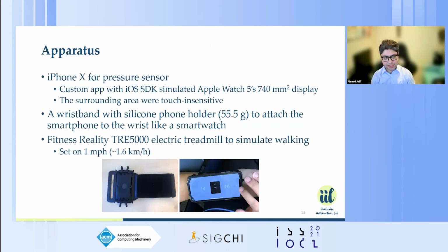In the user study, we used an iPhone X mainly for the pressure sensors, because we wanted to implement a force-based approach, which was not possible with current smartwatches. We developed a custom application using the default SDK, and it simulated the Apple Watch display on the phone display. We made sure that the surrounding areas of the phone were deactivated, not touch sensitive, so there were no accidental touches during the study. We used a wristband to hold the phone like a smartwatch. We used a treadmill to simulate walking.